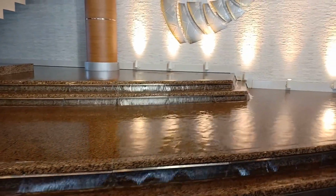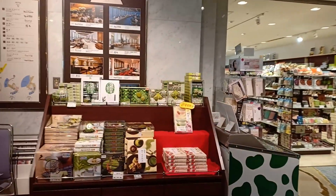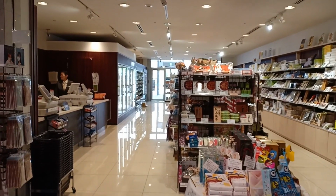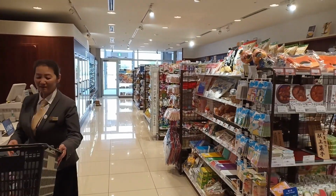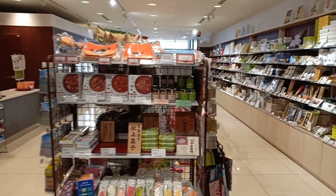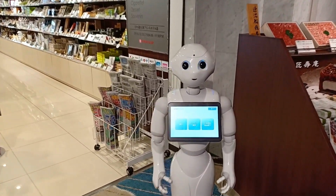And the best part here, which I have not seen in any of the hotels, is this convenience shop which is located inside the hotel itself. This is the convenience shop. So you have all the required items which you get in any convenience shop available here. This was very convenient for us. And here there is a robot.